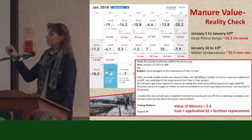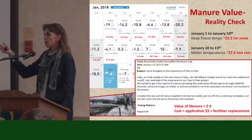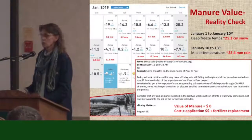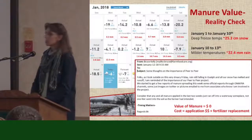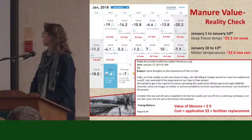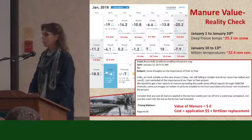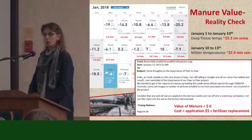So this is taken from the Weather Network. It's a map of the actual temperatures and rainfall that occurred in the first couple weeks of January up to yesterday. In red, because it's hard to see, that's the amount of rainfall, and then you can see the temperatures. They're pretty easy to see. Basically, January the 1st to January the 10th, we had a deep freeze, it was cold. About 25 centimeters of snow, or of rainfall equivalent in that snow, near London, near my place. Then from January the 10th to January the 13th, it was milder, enough that the snow melted and it was rain, 22.4 millimeters. And probably a lot of that snow melt also ended up as runoff.